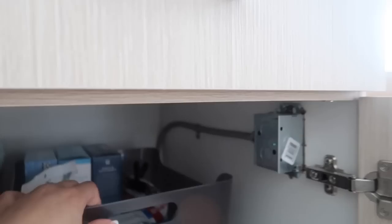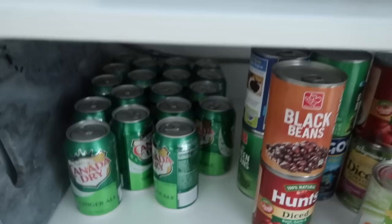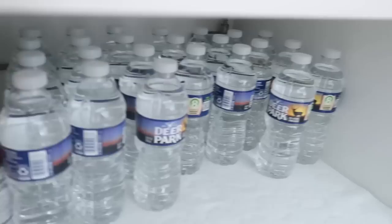So I have my Clif Bars in here. They're kind of sloppy. I got this nasty candy that I need to throw away, honestly. Little cake mixes, pancake mix, Nutella, you know, all the sweet stuff. So I just kind of organize it by what it is, minus this one. And then down here I have my ginger ale, all of my canned goods, and then of course water.